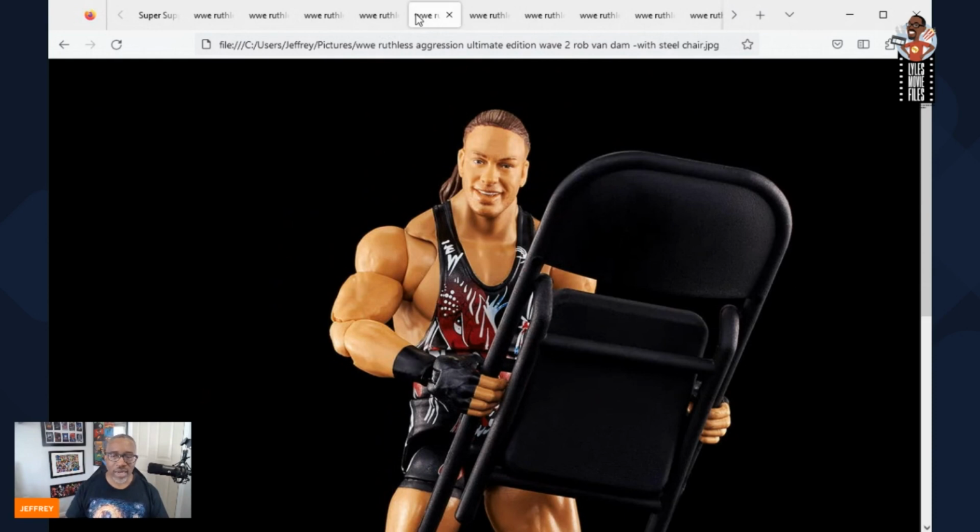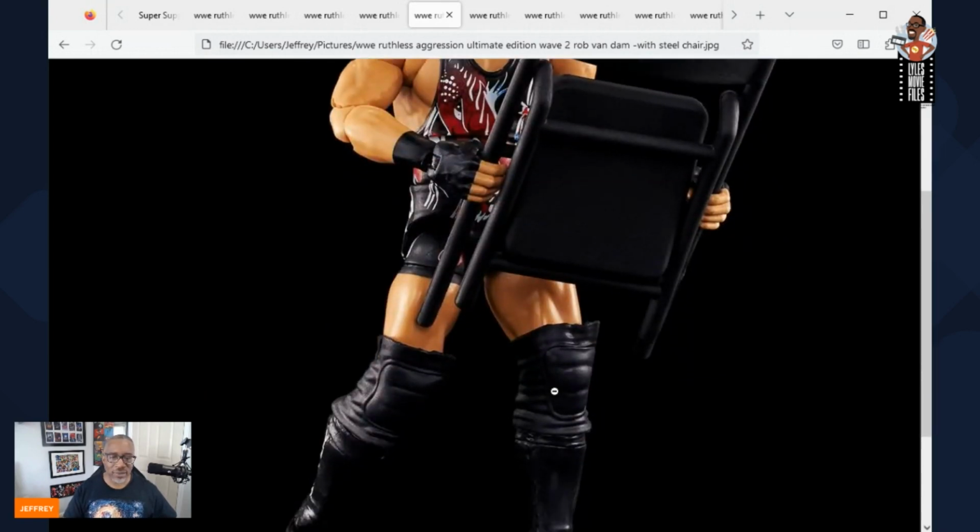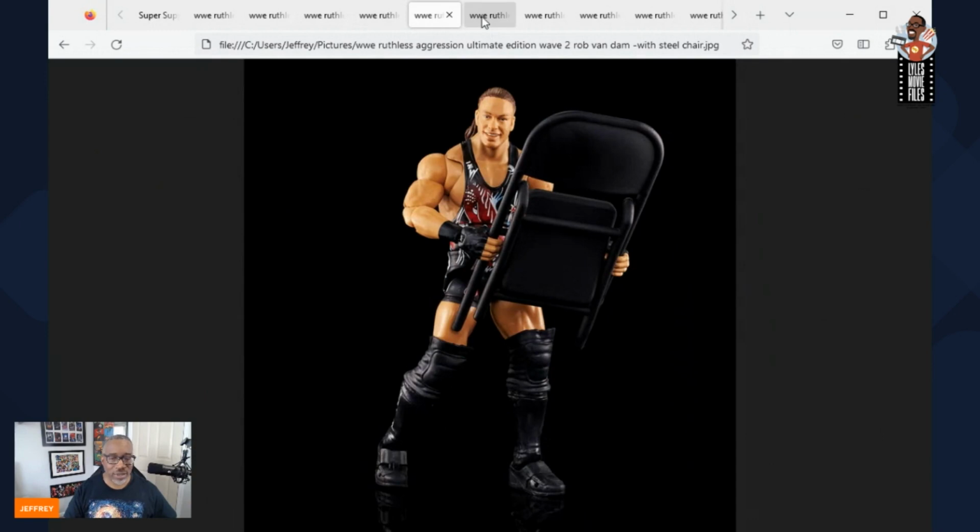This is another great head sculpt, smiling, young, happy Rob Van Dam. I really like that. Of course, we got the chair to throw at somebody, let them catch it, and then he comes through, hitting them in the face. And he's really going to benefit from these butterfly shoulders, especially when you do that Five-Star Frog Splash. So I like to see that with him. But again, these leg sleeves are going to be such a pain, and I wish they did not include them.